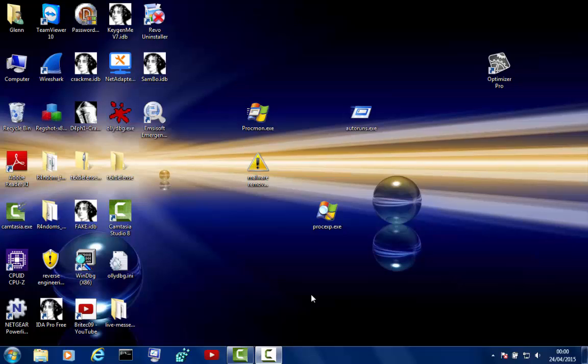I thought I'd show you an application which has been put onto my desktop. It's called Optimiser Pro. This could quite easily be put onto your own system if you are downloading programs and you haven't unchecked the little box which comes up during the download to say that you accept the additional programs to be put onto the system, like Optimiser Pro. This is what can happen, and these little programs can run in the background and slow your computer down.